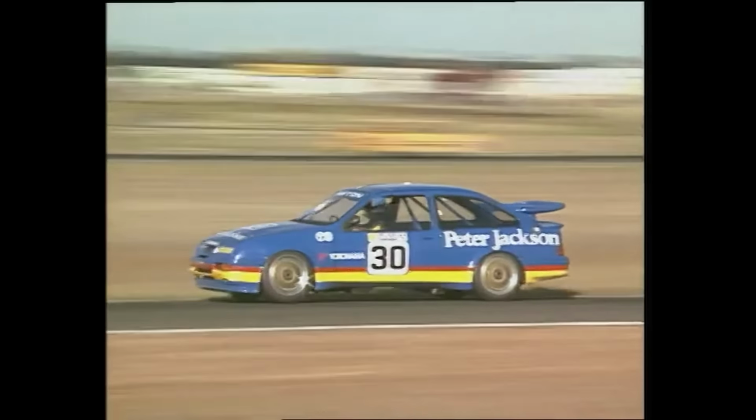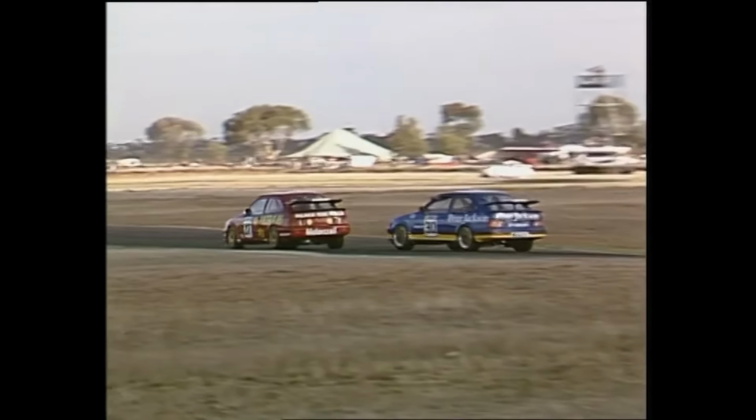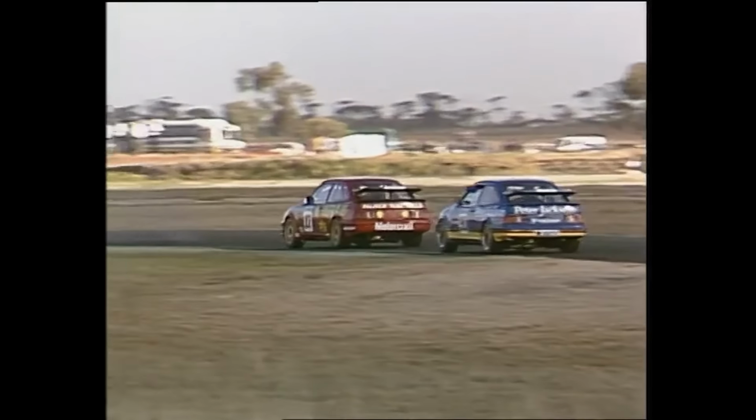He wasn't going anywhere there. No, he overcalculated there, and it cost him. A gentleman and a sporting driver. I don't believe I can recall him hitting anyone in his career, and certainly not on purpose. And he did brake a little bit there just to make sure he didn't run into the back of Dick's car, and it cost him a couple of car lengths, well, at least one car length. Well, he's picking that up again.